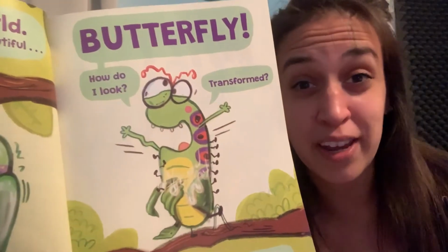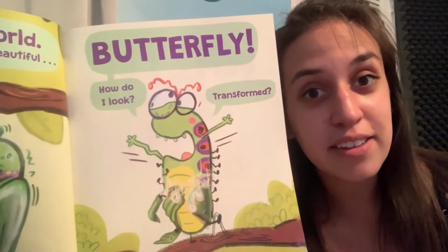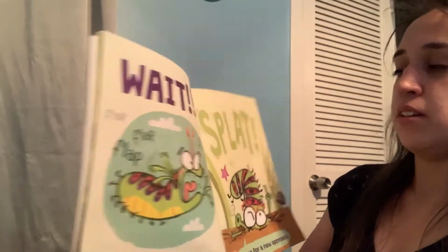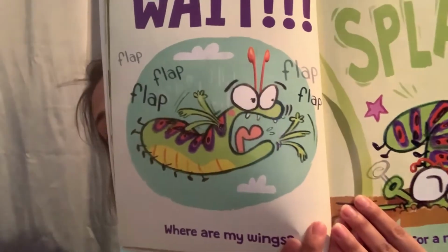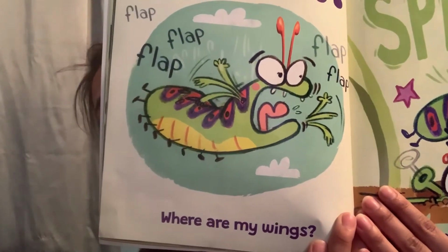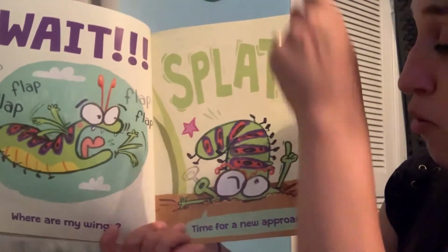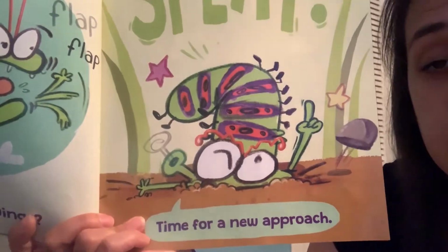Does he have any wings? Look at him. Is he ready? Oh boy, oh boy. Wait! Flap, flap, flap, flap. Is he flying? Where are my wings? Uh-oh. He has no wings, which means he cannot fly, so splat! Time for a new approach.